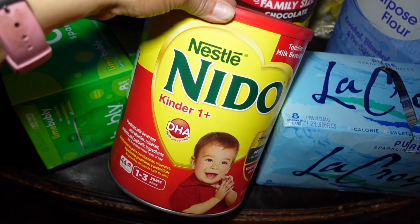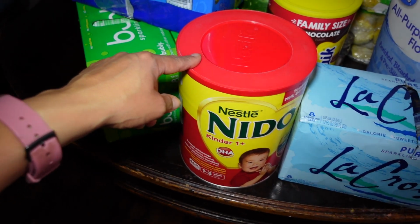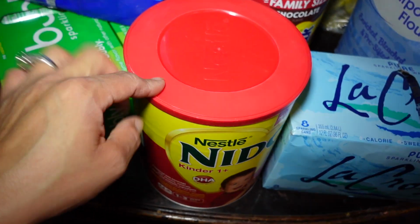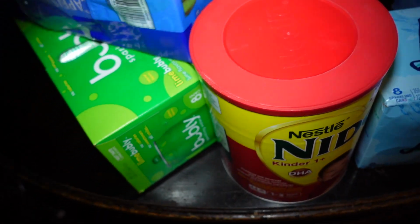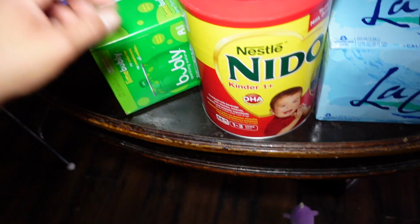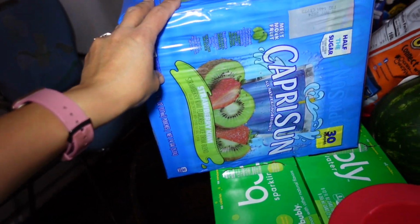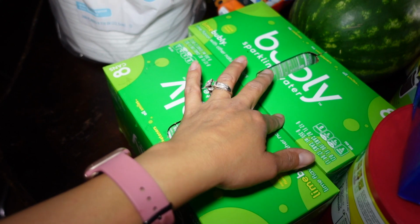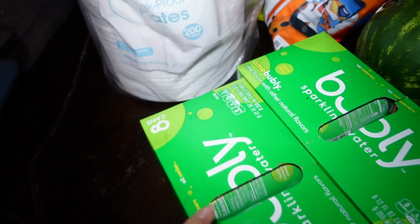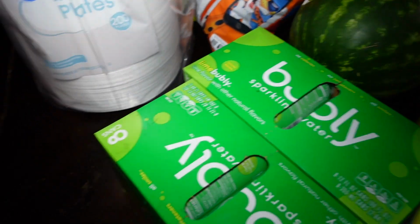Christian has been drinking this kind of milk, and he has loved it, so I bought that for him. This is pricey. I think it's like $21. But if he's drinking it, I don't mind buying that for him. And Elian drinks this every once in a while, too. He's my two-year-old. And I got some drinks for the party tomorrow for the kids. And, of course, some more sparkling water for myself. I'm the only one that drinks these besides my kids, so I like to have these on hand all the time.